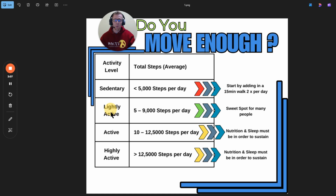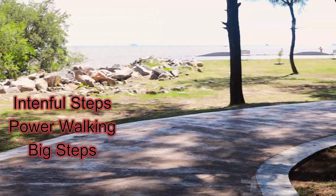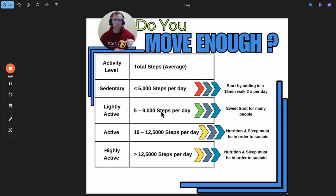So the next one's lightly active. This is what I call the sweet spot. This is what I term intentful steps. So this is where going out for like 40 minutes, I get about 5,000 steps power walking. I'm really power walking and having my steps large and intentful, getting more of a caloric burn that way, because I don't have too much time in the day to go out and get 10K steps. So I make intentful walks.